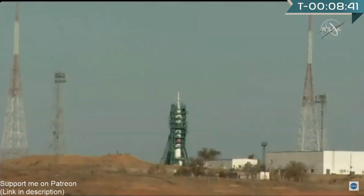If you can live view of the Soyuz MS-17 will be able to launch to the International Space Station from the launch pad in Baikonur. Liftoff is scheduled for 12:45 a.m. Central Time, 10:45 a.m. in Baikonur. Atop the rocket, and within the Soyuz spacecraft, as we just saw, are Kate Rubins, Sergey Ryzhikov, and Sergey Kud-Sverchkov, now just 23 minutes away from their launch.